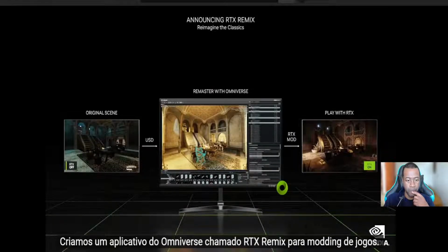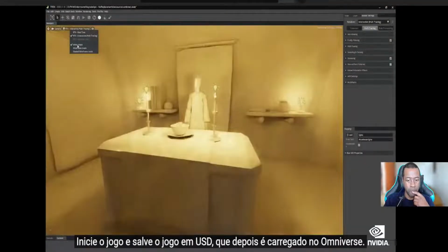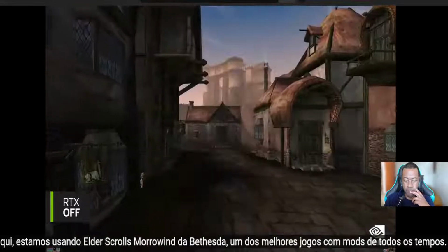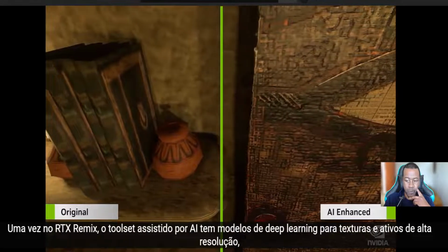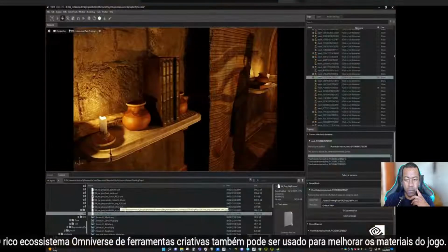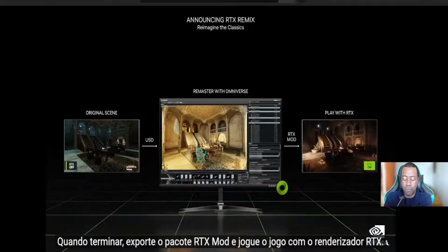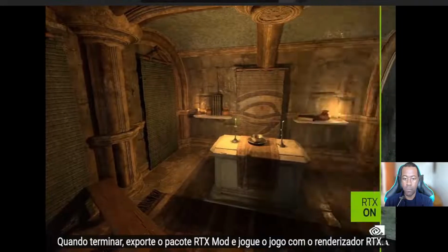We created an Omniverse application called RTX Remix for game modding. Start the game and capture the game into USD, which is loaded into Omniverse. Here, we're using Elder Scrolls Morrowind from Bethesda, one of the top modded games of all time. Once in RTX Remix, the AI-assisted toolset has deep learning models to up-res textures and assets, and an AI model to convert materials to have physically accurate properties. The rich Omniverse ecosystem of creative tools can then be used to enhance the game assets. When done, export the RTX mod pack and play the game with the RTX renderer.